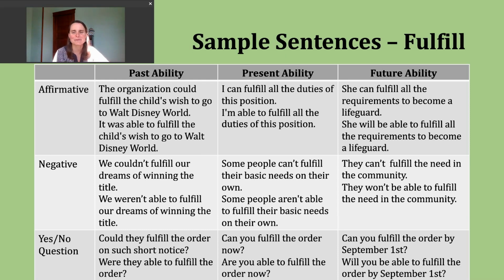Here are the last two examples. Can you fulfill the order by September 1st? Will you be able to fulfill the order by September 1st? So here we do have a time signal, September 1st, a date in the future. That might help us know, right, that we're talking about the future here. All of my questions here connect to that fourth meaning of the verb, where we're wanting to know, can someone perhaps make and then ship to us or send to us certain items or things that have been requested.